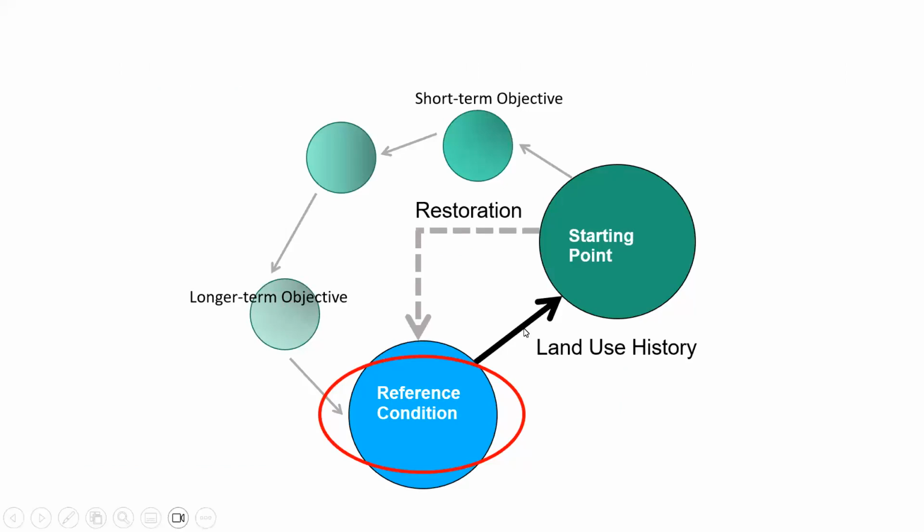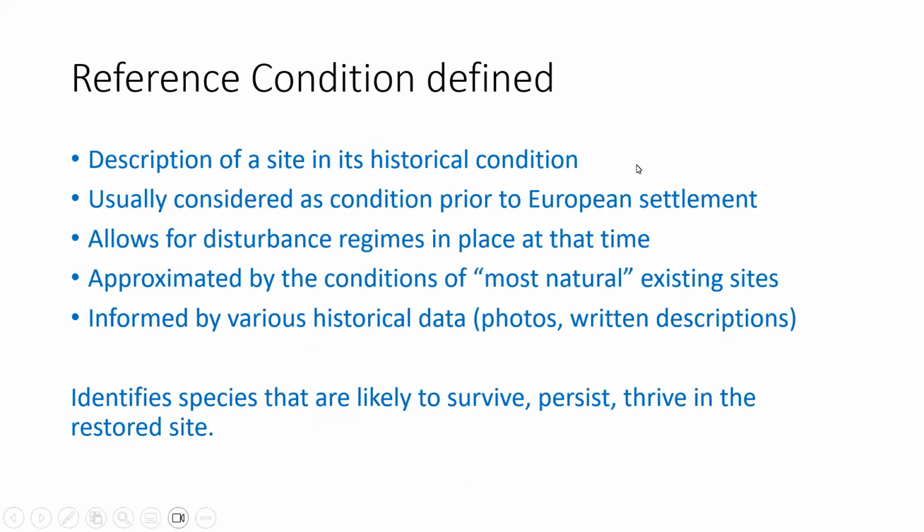I'd like to move on now and talk about reference condition. The definition I'd provide here for reference condition is really a description of a site in its historical condition. Now, it may have had a lot of different conditions through history, but it's usually considered as the condition prior to European settlement. Condition meaning what species were there, what was their abundance, how big were they, how often did fire happen or other kinds of disturbances, even what kind of animal and wildlife species were present on a particular landscape. It allows for the existence of disturbance regimes like fire that were in place at the time of European settlement.